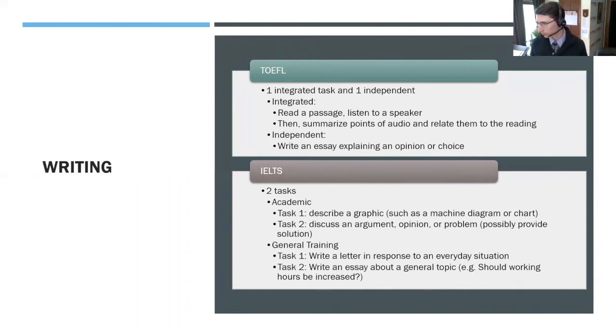So for the IELTS, there's 2 tasks, whether it's the academic or the general training. Task 1 for the academic, like I said, you describe a graphic, such as a machine diagram or some kind of graph or table. That takes about 20 minutes, and you have to write 150 words. Task 2 is discuss an argument, opinion, or problem, and possibly provide the solution or a counter to the argument, for example. And your goal is 250 words within 40 minutes.